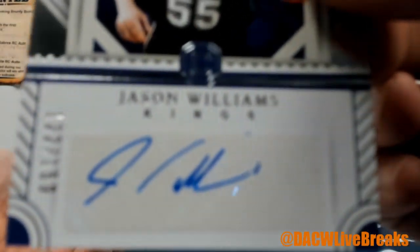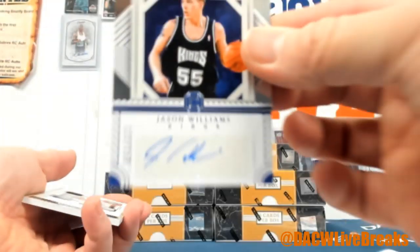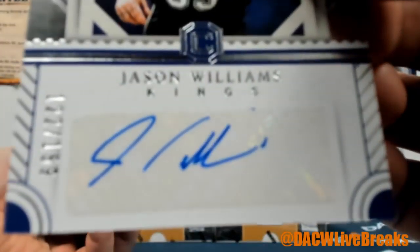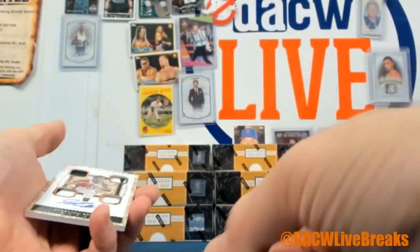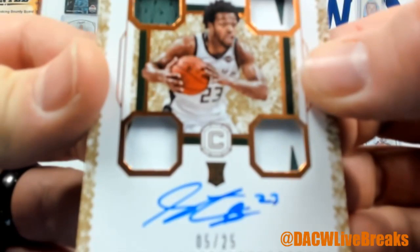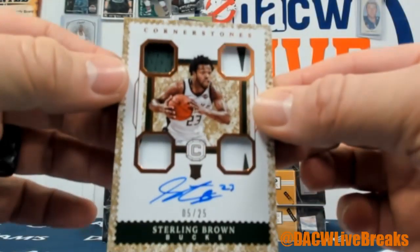Ooh, Jason Williams. This is my favorite card in the whole break. I'm not lying to you. Big Kings fan here back in the day. This is one auto that I need to pick up at some point in my life. Jason Williams out of 159. And then a Sterling Brown out of 25. Your cornerstone with the auto. Two colors there, one color there. And there you go.